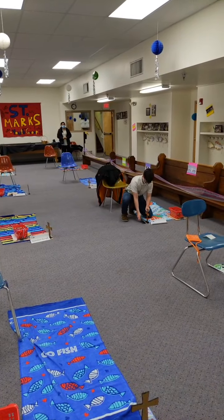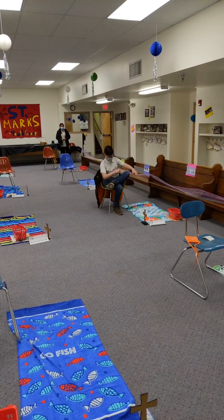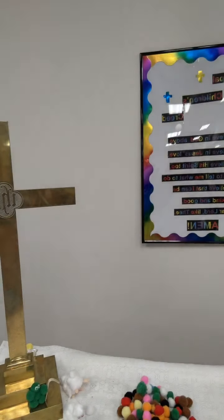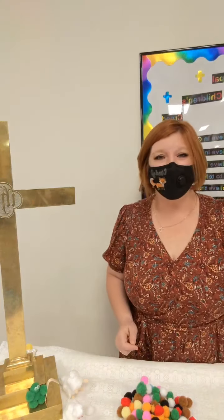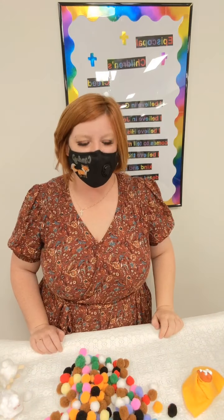The basket is his supplies. The kids all put their phones under the crosses, and this way they're ready to learn. So that's what it looks like when you come to Sunday school. Not too bad, right? Really easy. You're probably used to doing that at your schools already, right? Exactly.